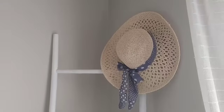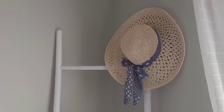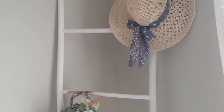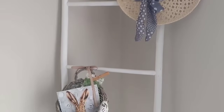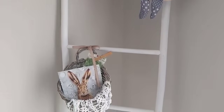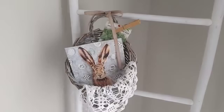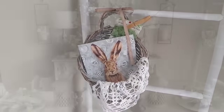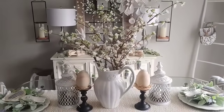To fill in some space on my dining room wall, I added this blanket ladder, and to it I had this really pretty hat that I thrifted, as well as this little basket. I added a little lace doily to it, as well as these little bunny napkins and a cute little packet of seeds which say spring to me.